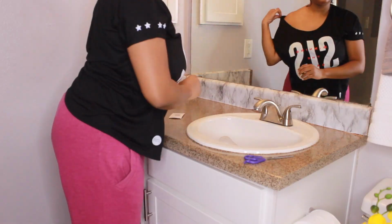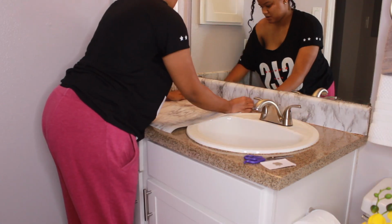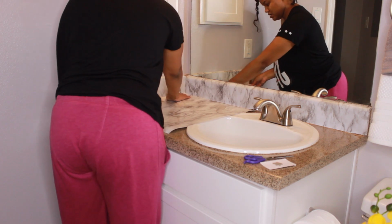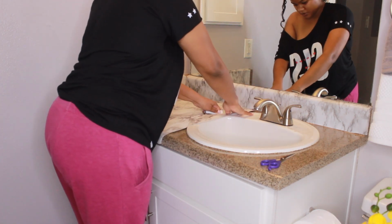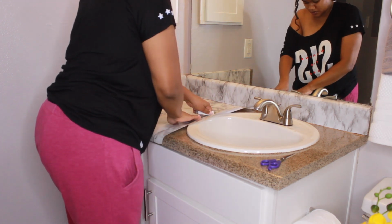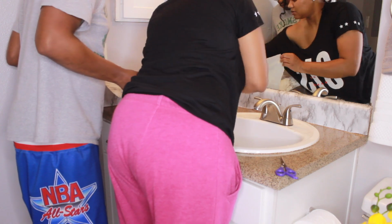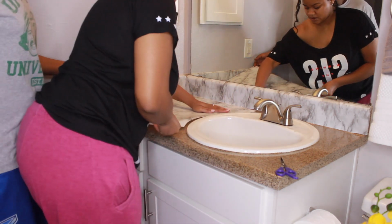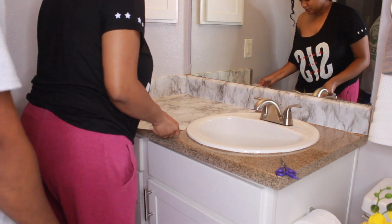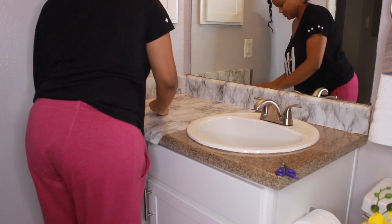But also keep a credit card or some type of card with you to smooth it out, and get a blade like I'm using now to cut around your sink or anything like that, because since I have a circle sink, it was hard for me to try to cut. So around the sink it looked kind of DIY-ish, you know what I mean? So just make sure you get something to cut around if you have a circle sink or whatever.